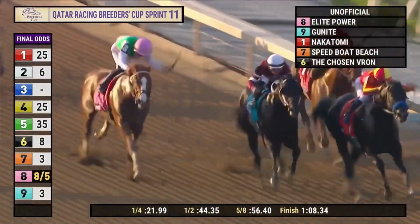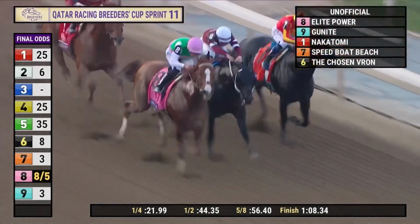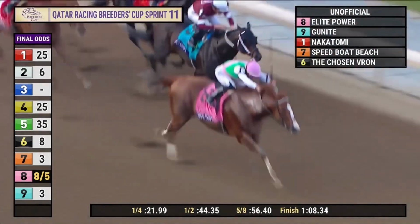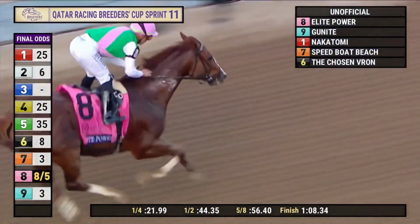Look at him. As soon as he switches leads here, he is all pro. He's just going to pour on an entire another gear here. This horse also does a lot of good running on the turn. For a horse as big as he is, certainly agile. All East Coast in that trifecta as well. Elite Power, Gunite, and my Nakatomi.